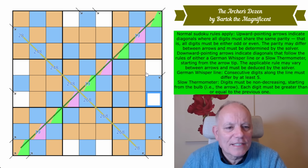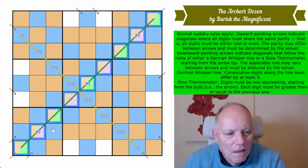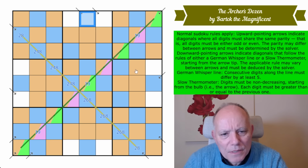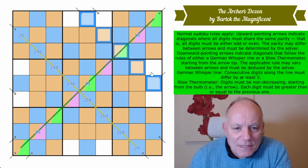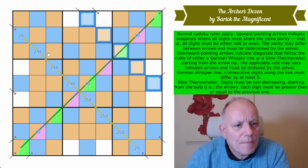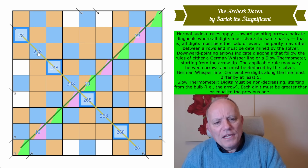I've only identified one of the lines in the puzzle at all. That is a whisper. I just can't see any problems with these other ones being whispers or thermos. In fact, it barely matters that they're slow thermos, some of them. Gosh, I don't know. Okay, let's go back to that earlier thought, that if this is a whisper, these are all the same.